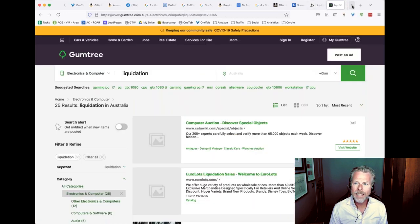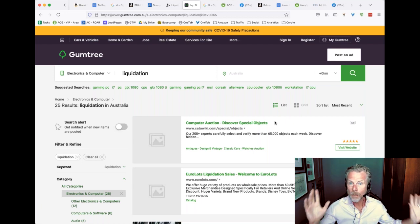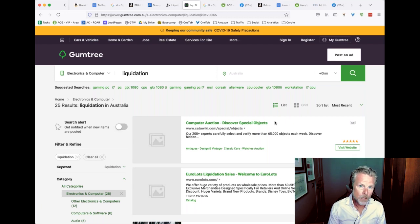The other one is Gumtree. You would have seen Gumtree. By the way, Gumtree is a massive traffic source for Amazon. You can get liquidation stock on Gumtree. You could either sell your own liquidated stock on Gumtree, or you can go look for other people who are selling bulk lots or liquidated stock this way.